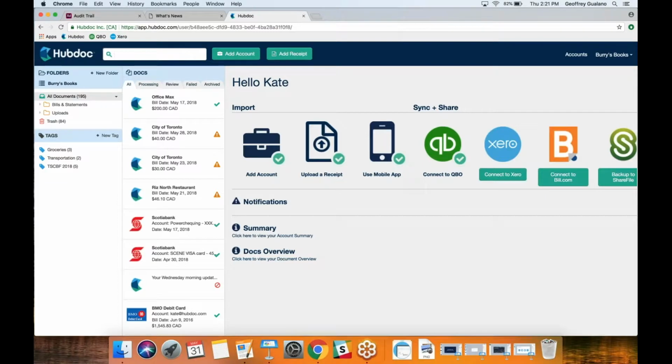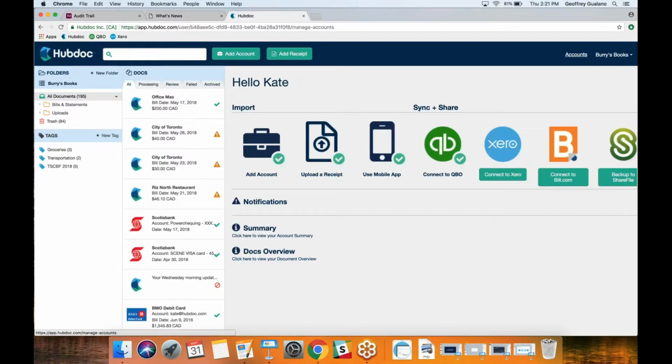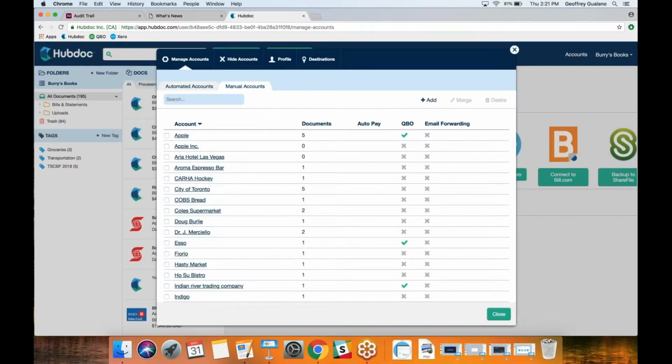So I'm going to go into my account settings. And here's a classic example. I have 2 vendors here. One is called Apple and one is called Apple Inc. And I just want all my documents to be called Apple. I don't want to have 2 vendors. I want my account to be clean.